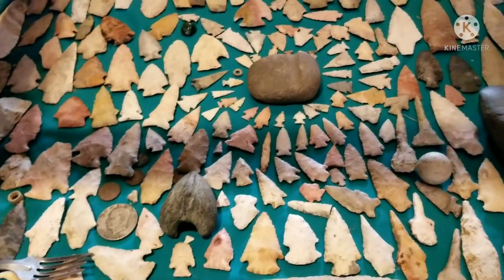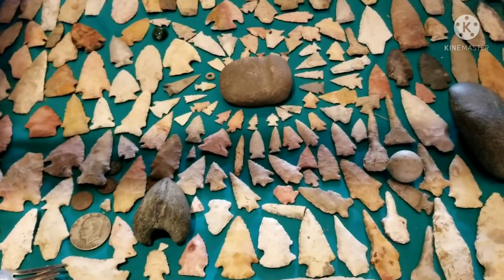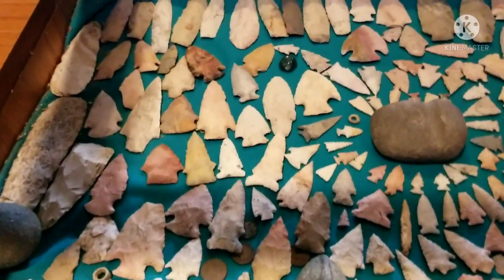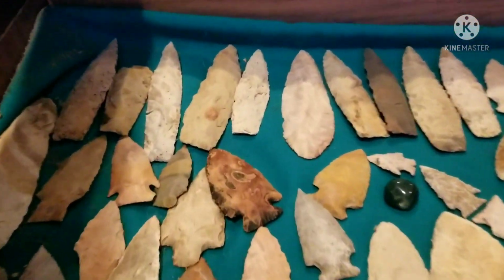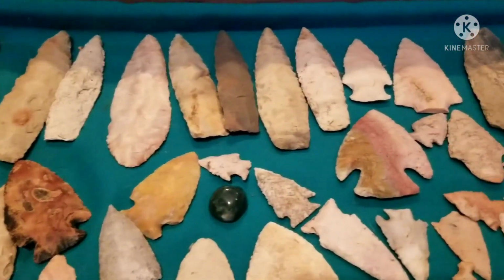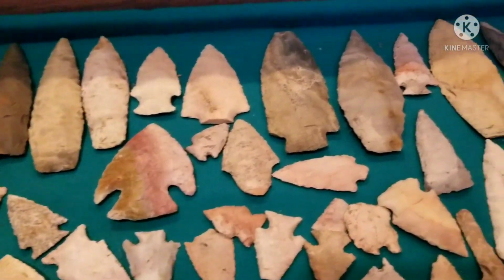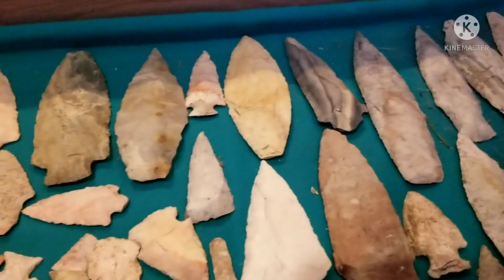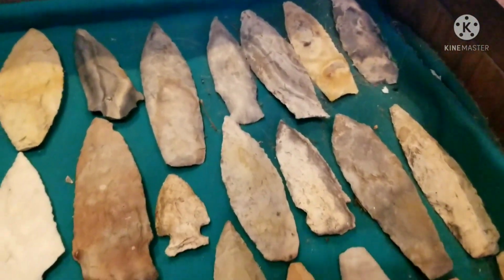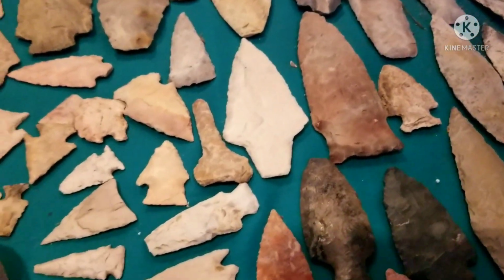Just thought I'd give you guys a little show since I ain't been out finding anything. It's been so cold, dry, and we need rain, so I figured I'd show you guys some of my dad's finds from over the years. That Snyder right there. He's got some nice ones. He's got boxes and boxes full of them, broken and pieces and everything like that. I'll have to go through sometime. Killer points in there, drills.